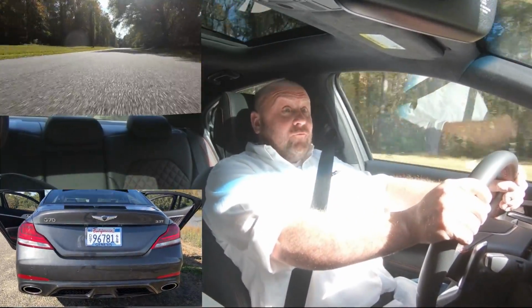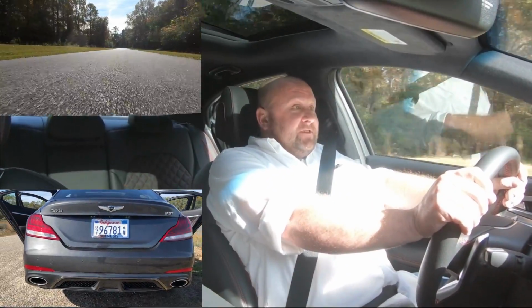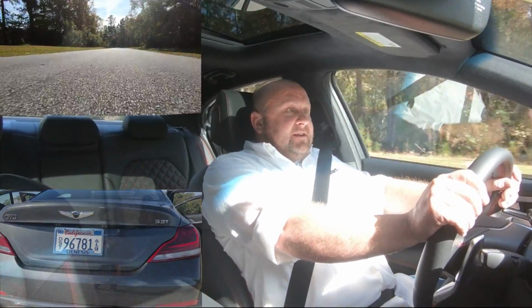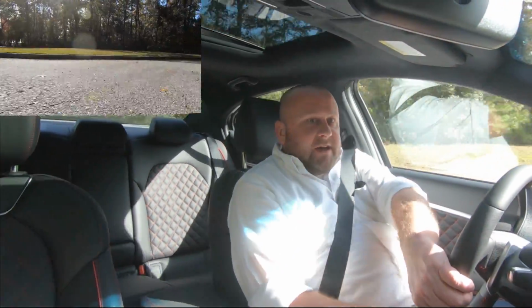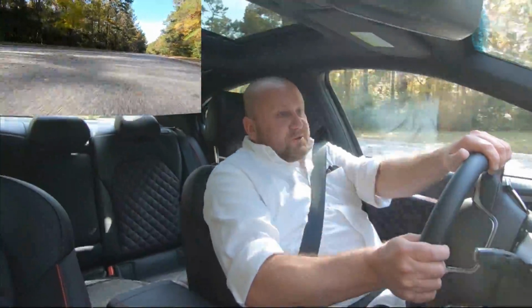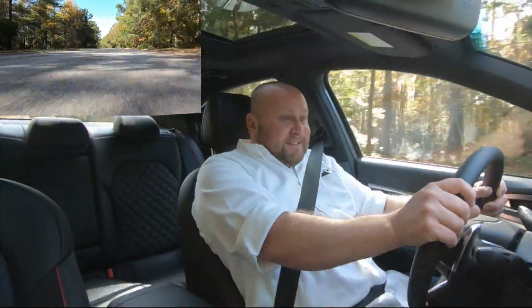And it really, really is. This G70 is amazing. They did an incredible job, and owners have got to be head over heels. Anybody would be after driving it even very briefly. It's that fun. It's really, really good.